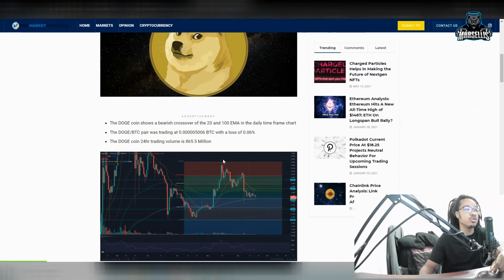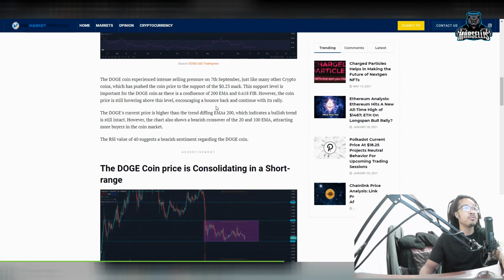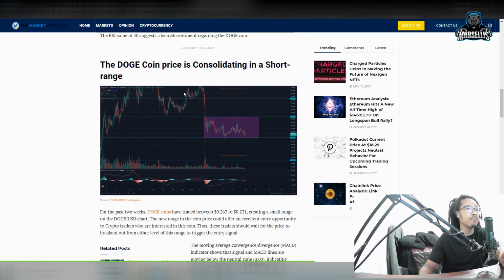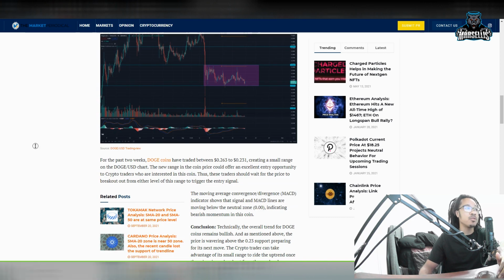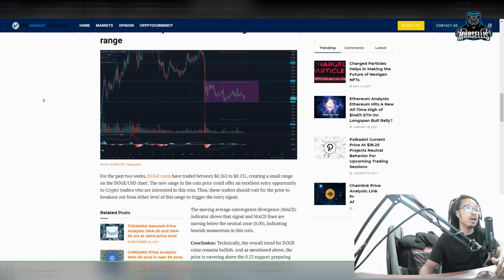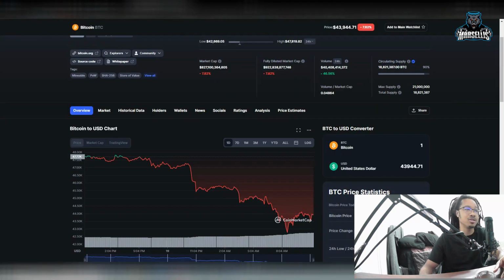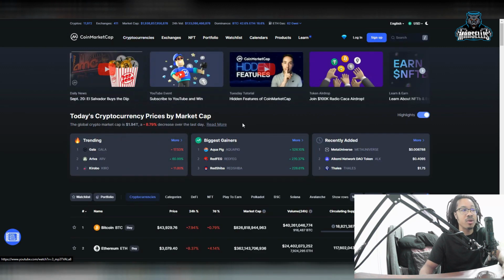And also, another Dogecoin technical analysis, if you want to look at it, this is also another perspective for Dogecoin, saying that we had support at 23 cents, but we broke that. So anyways, the RSI value of 40 suggests a bearish sentiment regarding Dogecoin. So everyone's pretty bearish right now, but I don't know. I really do believe the whole crypto market is bearish. It's not just Dogecoin. Even Bitcoin, everything's going down right now. So we just got to wait and see.